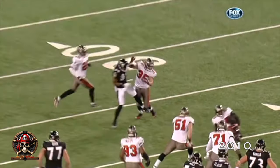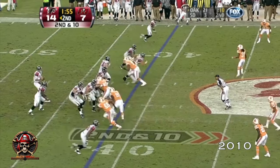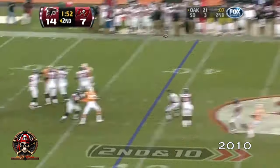Here, Joe fires it. Now let's see if he... Thank you very much. I expect my statuette delivered. In the same movie. Second down and 10.